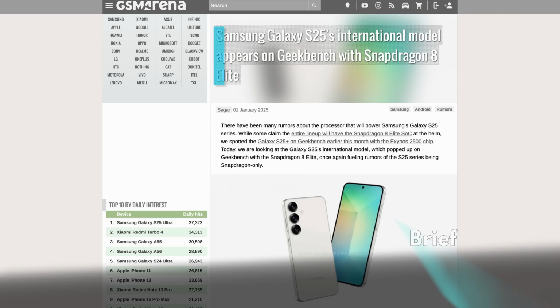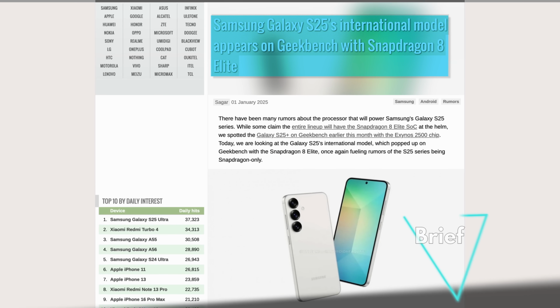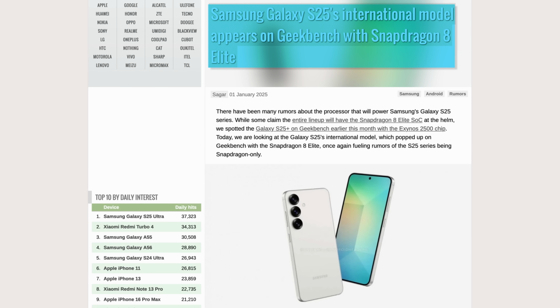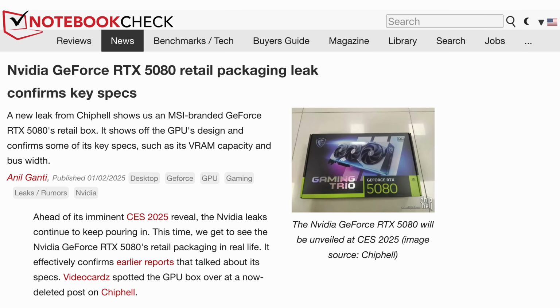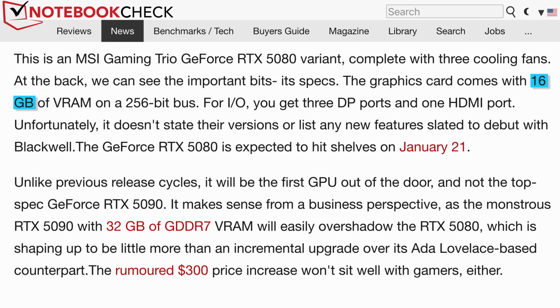Okay, and on to the brief, we are starting with a Geekbench leak that is showing a non-US based Galaxy S25 using a Snapdragon 8 Elite SoC. There is one more sign that Samsung might skip Exynos this year. And next, an Nvidia 5080 GPU got leaked in the form of a box from MSI. We can see that it will launch with 16 gigs of GDDR7 memory with a 256-bit memory bus and also 3 DisplayPorts and an HDMI port.